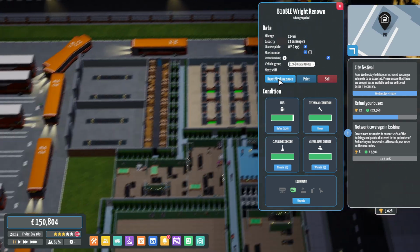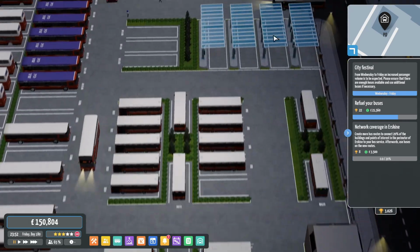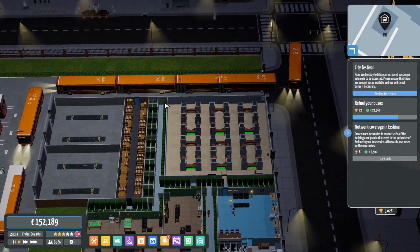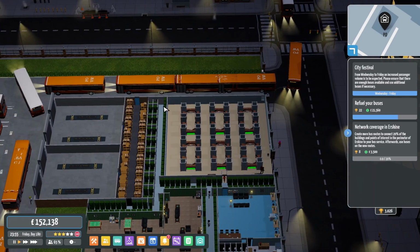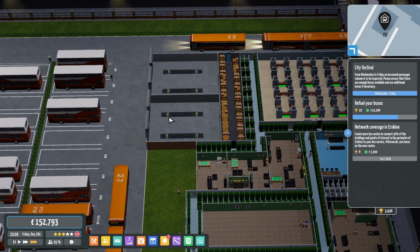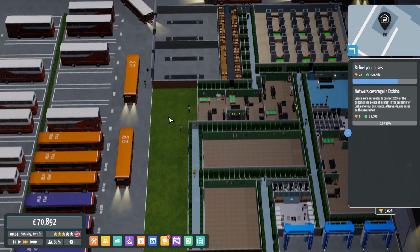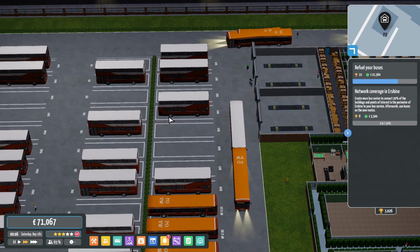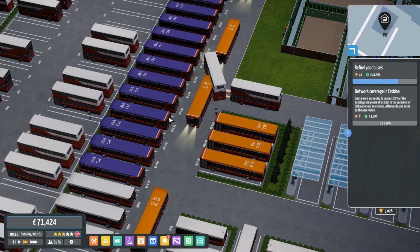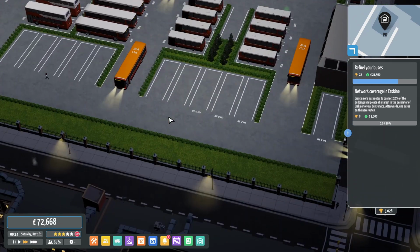So, let's get all these parked up. I should be able to let the game run a little bit now, while I get everyone sorted. In fact, these buses stand out so much, I'm just going to let them park up wherever they want. And then I can play whack-a-mole. Well, not whack-a-mole, it's so that I don't have to play whack-a-mole. But yeah, Palmity is now colours when you look at it from above. Isn't that nice? I love it when things are colours.